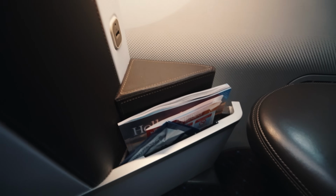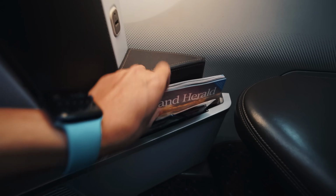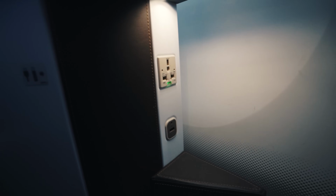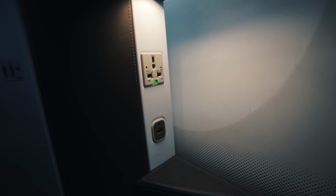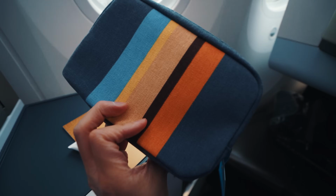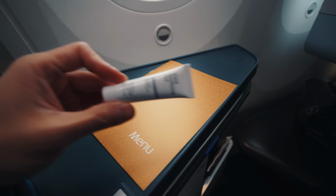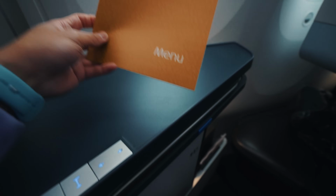Underneath the side table, you'll find a literature rack consisting of a sickness bag, a safety card, and a magazine. Above, you'll find a universal power outlet and a USB power port. On the side table was the amenity kit, which we'll take a look at later. There was also a bottle of hand sanitizer provided, as well as the menu.